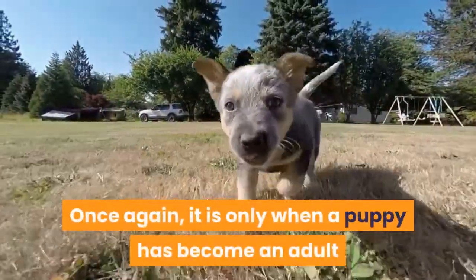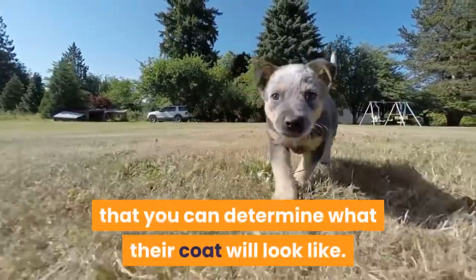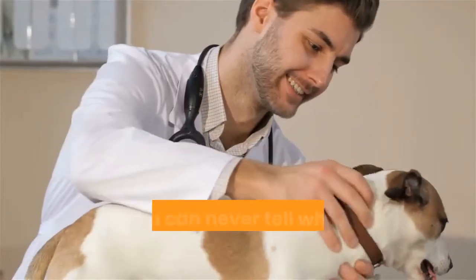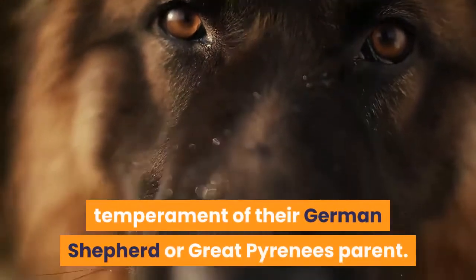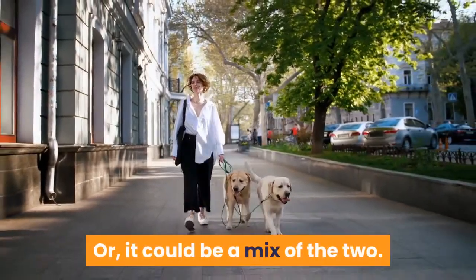Once again, it is only when a puppy has become an adult that you can determine what their coat will look like. Great Pyrenees German Shepherd temperament. One of the trickier aspects of owning a hybrid breed is that you can never tell what their temperament is going to be like. After all, the puppy may adopt the dominant temperament of their German Shepherd or Great Pyrenees parent. Or, it could be a mix of the two.